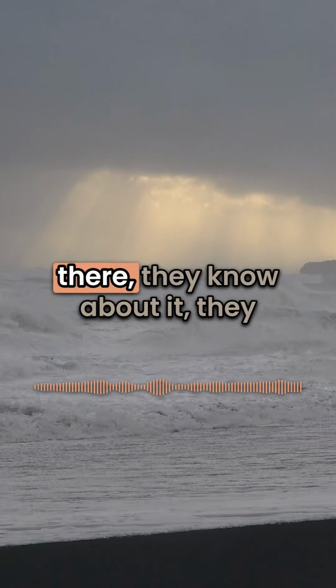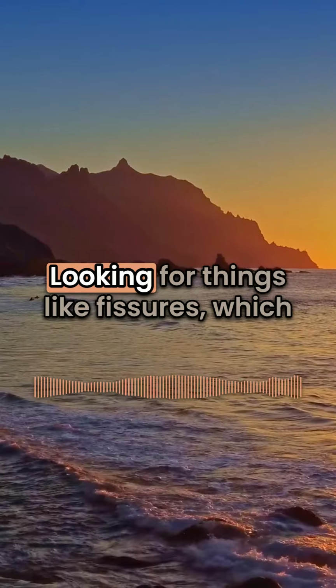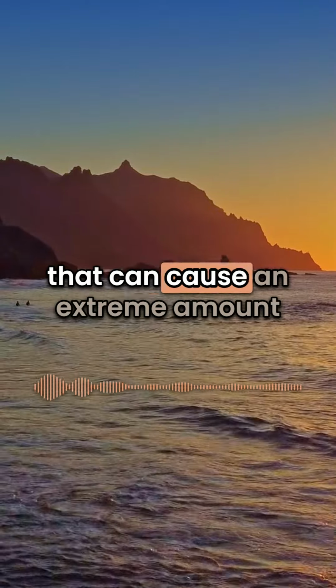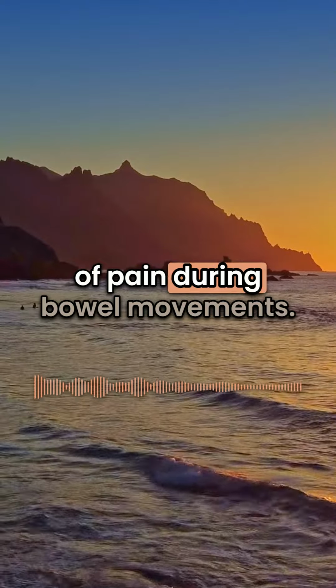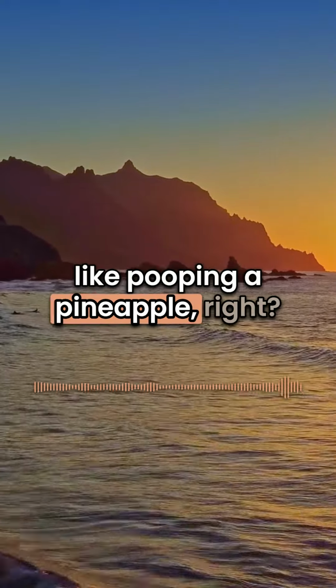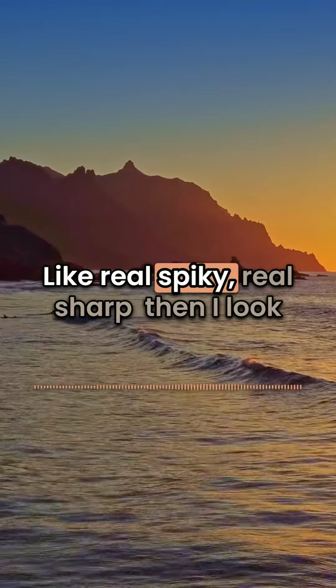The way I do an exam is first I look on the outside, looking for things like infection collections, which are pretty rare. Usually, if someone has a big sore in there, they know about it. They tell me about it. Looking for things like fissures, which are small cuts in the anal canal that can cause an extreme amount of pain during bowel movements. I have to credit a dear patient of mine who described it as like pooping a pineapple, right? Like real spiky, real sharp.